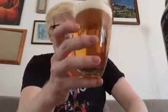Beer in a glass, and it's a nice deep golden, slightly orange colour, with a really nice deep yellow hue to it, and quite clear as well, with some nice slow and steady carbonation, and the beer poured with about one finger's worth of fluffy white head. So it looks good so far. Let's give it a sniff.